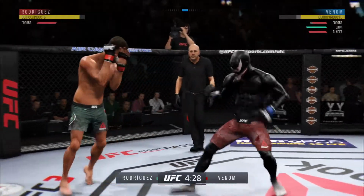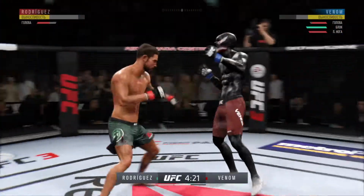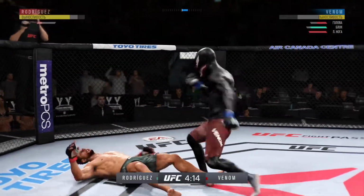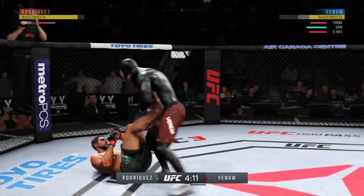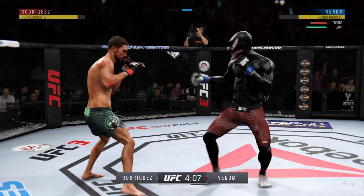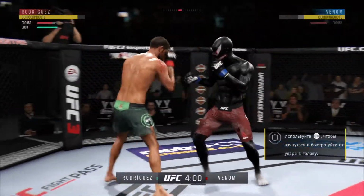Well, he has landed some good shots tonight, Joe, but as yet, he has been unable to string together any solid combinations, and that has served... No! Unbelievable. Rodriguez gets up, but he looks hurt here, Joe. I'm not sure he's recovered.